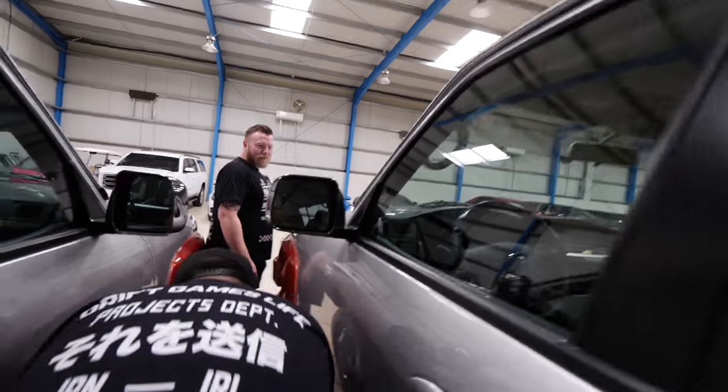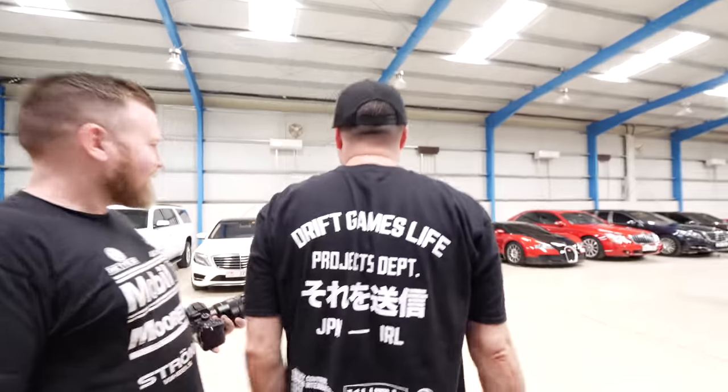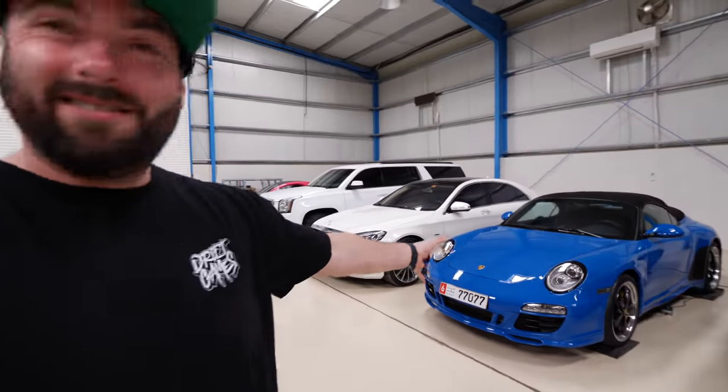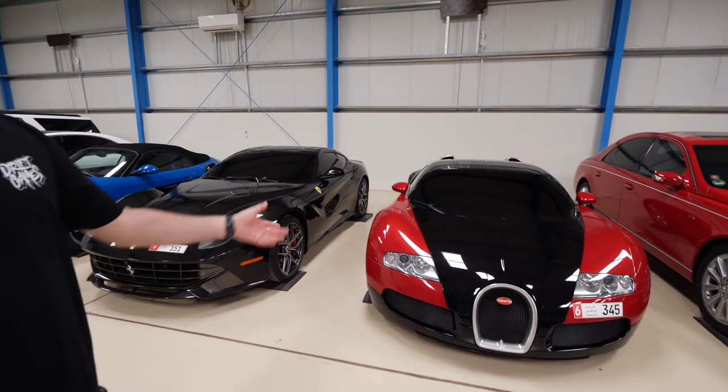Nice. We're talking about limos and stuff. Just turn around. Oh, good lord. 911, I'm going to be wrong on a lot of this, I think that's a Speedster. Yes! Hey! Got it right. And here we go. Oof. F12. F12? Right? Yes. Easy one. This is the daily.